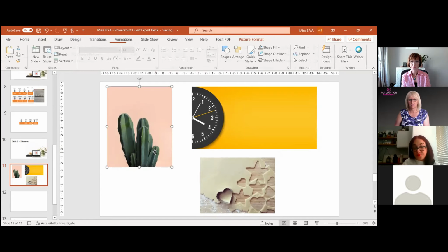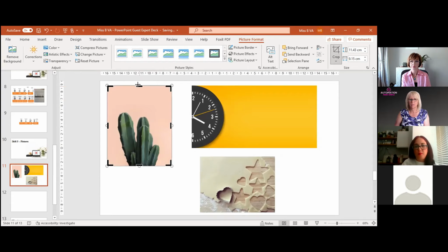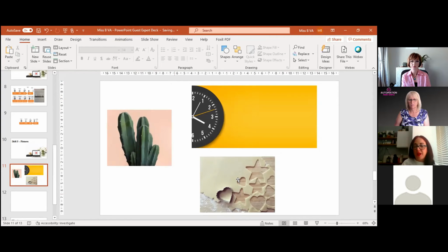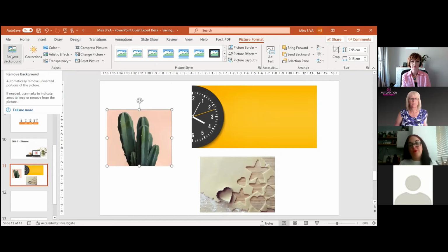Again, on this one, if I didn't want all of the pink at the back, I'd literally click crop, move it down, and then I've got my picture. So once you've got your picture, there are then lots of other different things that you can do. One of the good things that you can do is remove backgrounds.